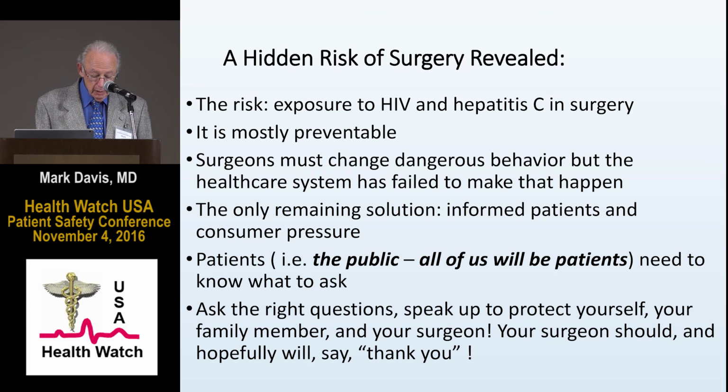Patients, meaning the public, and remember, all of us will be patients, need to know what questions to ask so everyone will be protected as much as possible. So I plead with you to ask these questions, speak up to protect yourself, your family, and protect your surgeon. They may not know they need that protection, but they do. I believe surgeons want to do the right thing, and I think they will if you just ask for it. They may even thank you.